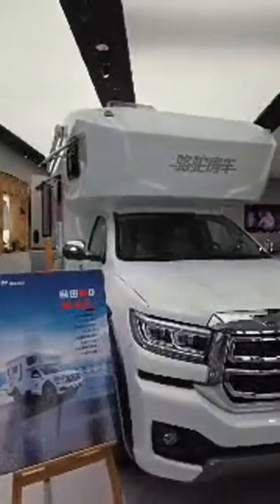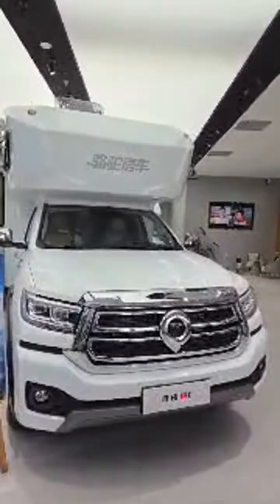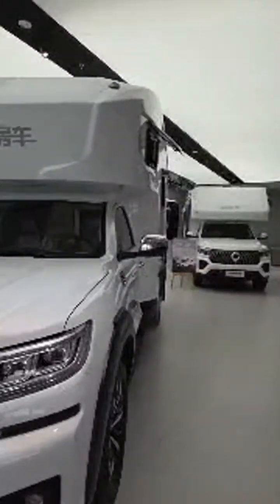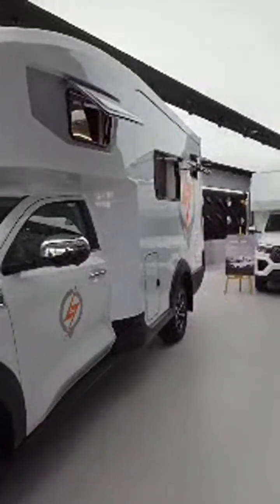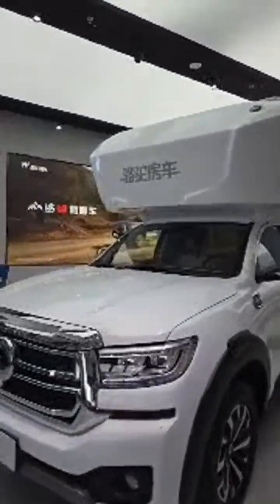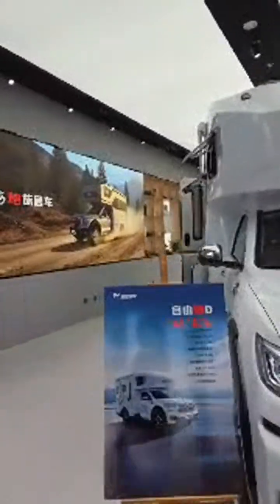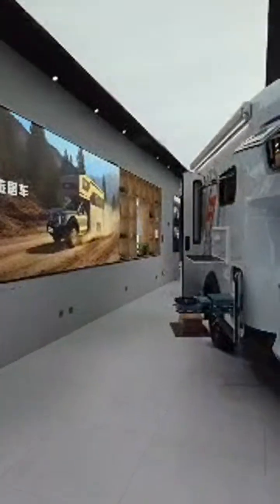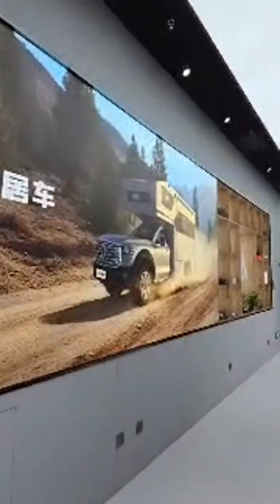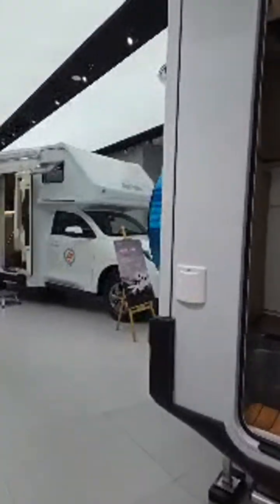So they cover quite a wide range. We have vehicles starting from 300,000 and all the way up to 1 million Chinese yuan. So I would say the mainstream vehicles, these are the 3.5-ton Great Boss and the 4.5-ton Great Boss. These range from 300 to roughly 570,000 for these.